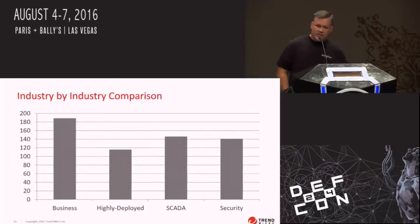If you look at the SCADA industry and how it compares to other industries, in the highly deployed software, we consider Microsoft, Apple, Oracle, the big name vendors. They do a decent job. It's about 120 days for them to fix a bug when it's disclosed. SCADA and security products are battling out for second and third, with SCADA coming in third. And the worst of all of them is business software, things like HP and other big name businesses like IBM. It takes them a long time to fix vulnerabilities, almost 200 days for those types of vulnerabilities.